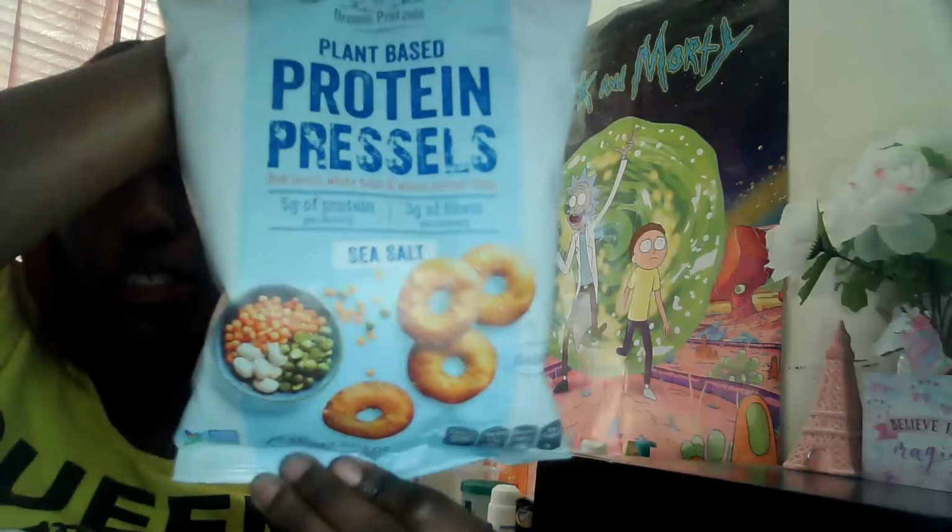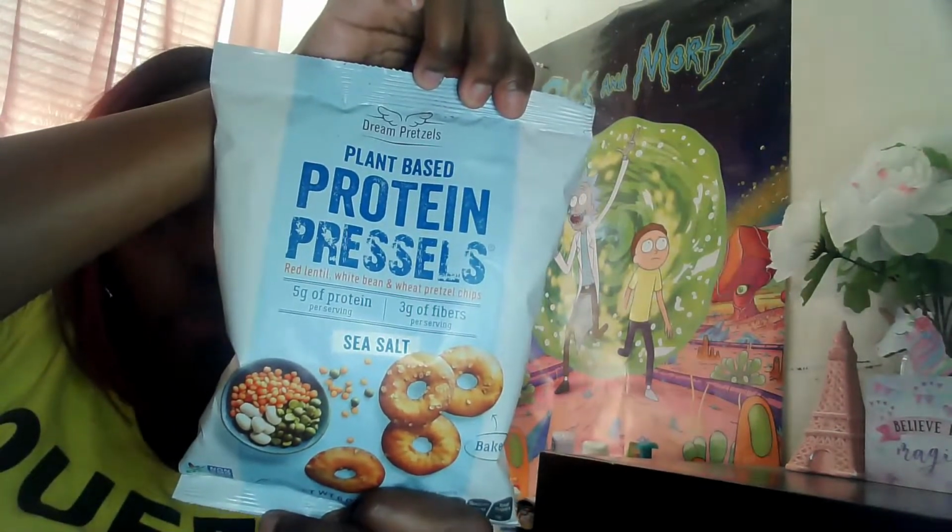It's the same brand, the same grams of protein, the same grams of fiber, the same ingredients as the first one, and it's in sea salt. And oh yeah, both of these are baked, and both of them are 6 ounces. You get pretty much a lot for a dollar. The serving size for both of these is 1 ounce, and it's about 20 pretzels, so that's the serving size.